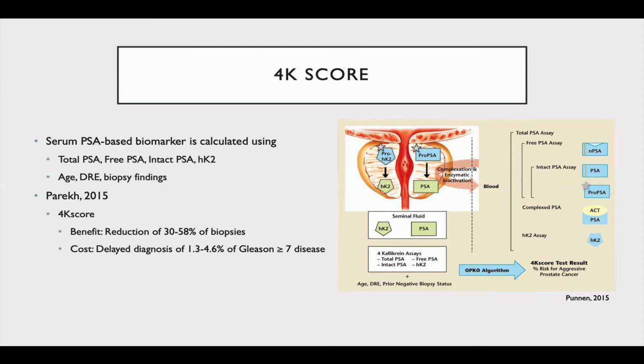Perec ran a multi-institutional prospective trial evaluating the 4K score compared with standard of care biopsy results. They found that using the 4K score to select patients to biopsy might decrease the number of biopsies performed by 30 to 58%, the cost of which would be delaying diagnosis in about 1 to 4% of patients with grade group greater than or equal to 2 disease.